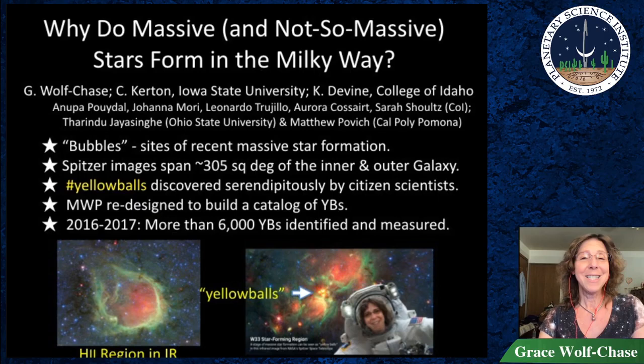My research colleagues and I are particularly interested in exploring the differences in regions that produce massive stars versus those that don't. We actually think our solar system formed in the company of massive stars that eventually exploded as supernovae and enriched the forming solar system with heavy elements. So we're interested in what the different conditions are in these different sorts of regions. As citizen scientists, we're identifying these infrared H2 regions. They started pointing out a number of roundish objects that appear yellow in these regions. They tagged them Yellowballs, and we redesigned the Milky Way Project interface to identify these. About 3 years ago, we had built a catalog of 6,000 of these objects across the entire Milky Way.